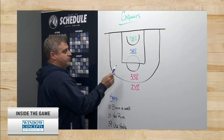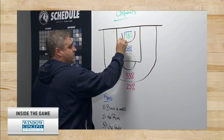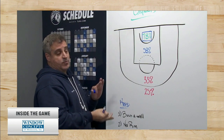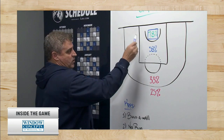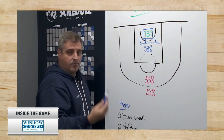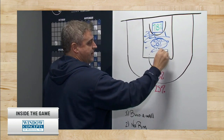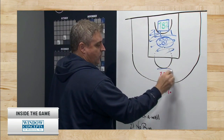Number one, and the most important thing we have to do with Giannis is we got to take away the rim. It sounds easier said than done, but he is almost 80% inside the restricted area. So that's your dunks, that's your putbacks on offensive rebounds, and that's getting out in transition. The further you can keep Giannis away from the rim, the better it is for the Timberwolves tonight. He's 58% when you move him just into the paint area here. And when you move him outside the paint, he goes all the way down to 33.